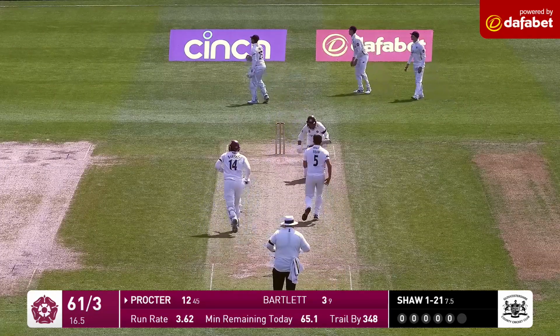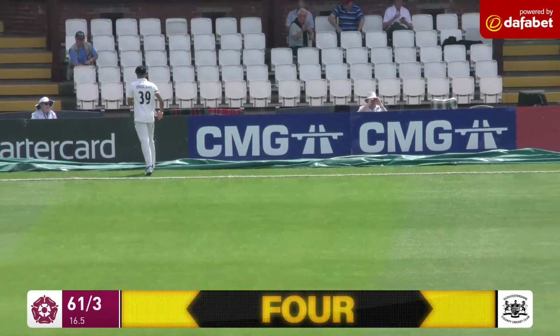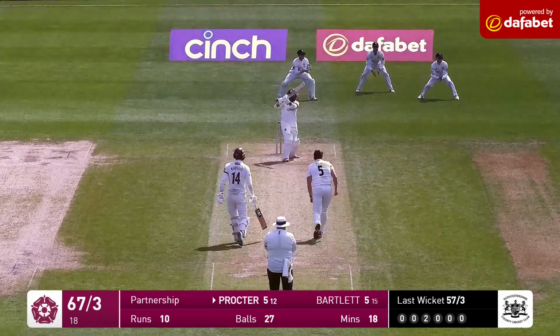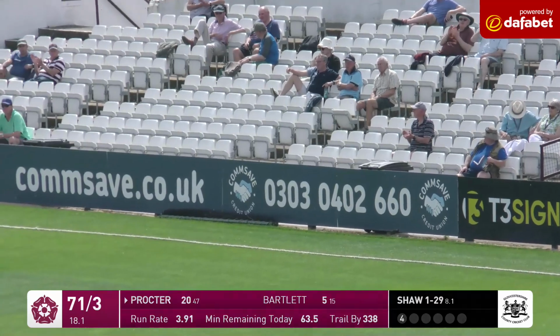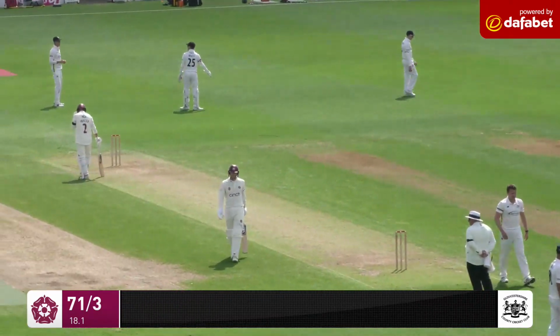Or his 8th over goes a little bit straighter, perhaps too straight. Luke Proctor turns it into the leg side, gets a little bit of bat on it, enough bat to go for 4. So Shaw into Proctor. It's short, it's wide. This time Proctor doesn't try and hit it quite as hard as he did previously when he missed it in the last over. This time he waits for it.